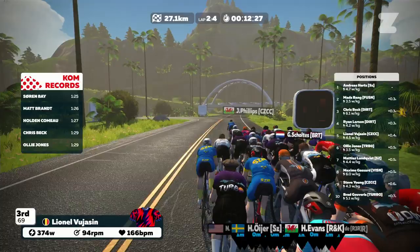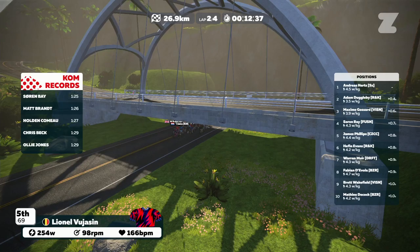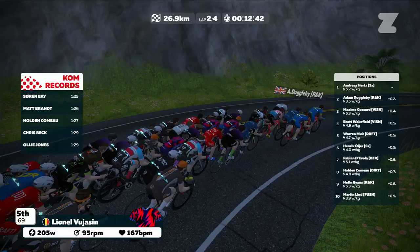Certainly is. KOM records. We see that Soren Bay in this race holds the record up there. A minute 25, and trust me, I've run it a few times, and I've got nowhere near a minute 25. I think my best is 1:32, so it really shows the caliber of who's in this.